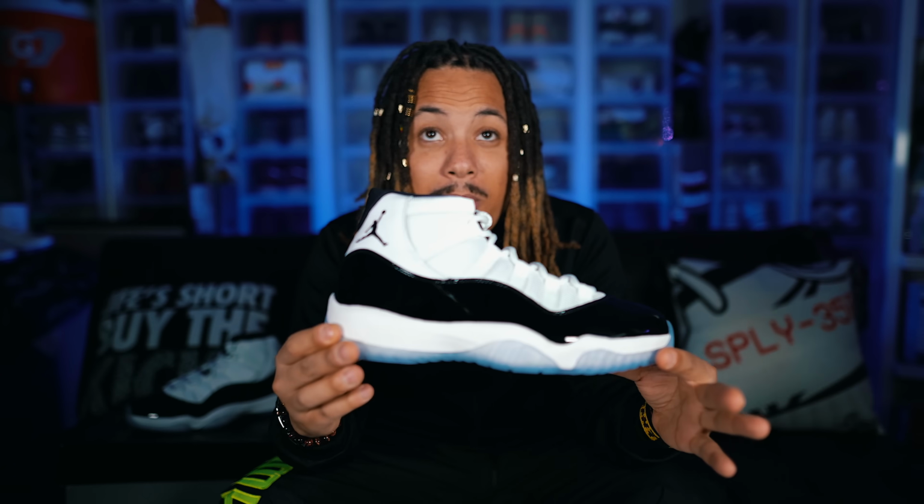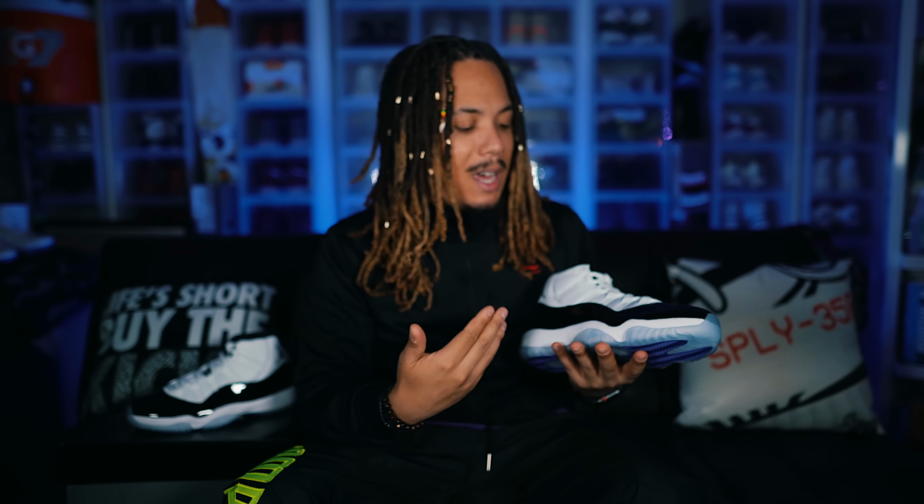Overall, it really doesn't bother me. Looking at it right now on camera, this Concord looks fine to me. I like the high patent leather. I like the shine. That's what made the shoe what it is, that shiny bottom.